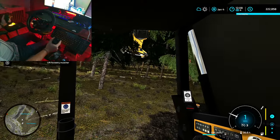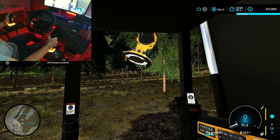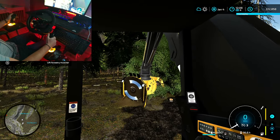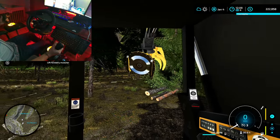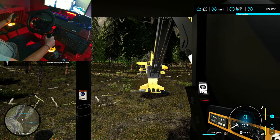Ooh, that's not where they're gonna go. About right here, maybe? Did that work? I think I ended up on the inside of that tree. I wanted to be on the outside. Oh well, we'll deal with it.